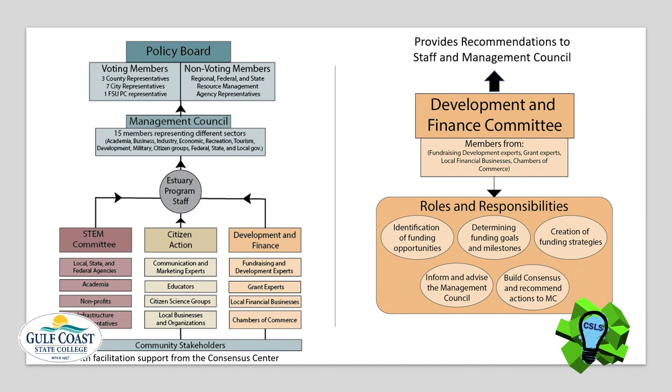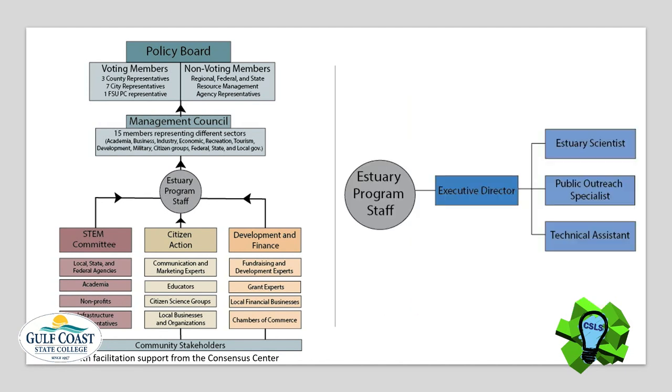Again, all of this goes up to the management council. Everything is being worked on in these advisory committees. These are the ones putting in more time and effort to create, and then the management council is reviewing and approving or tweaking.